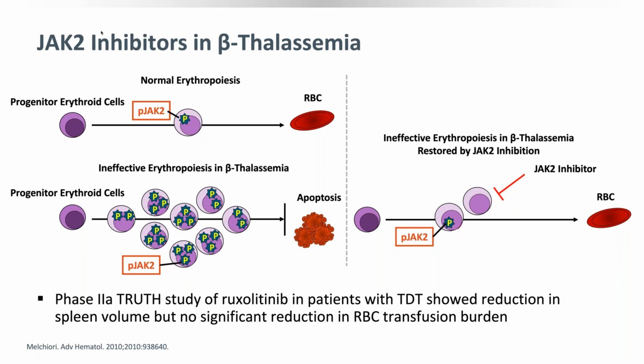And so one of the things that they thought of doing was to target JAK2, inhibit JAK2, and if you were able to inhibit JAK2, you might improve maturation that would then result in normal red blood cells being produced, or more normal red blood cells being produced.